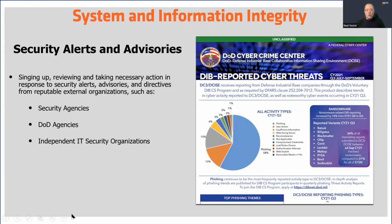The idea here is that you want to make sure that you're not just living in a bubble, that you're getting information from external sources, trusted external sources, about different security alerts or vulnerabilities or issues that could be happening. So it's with the hope that you can have a more secure network because you're having information from multiple places and not just from one or two or something internal.